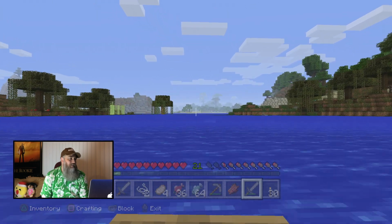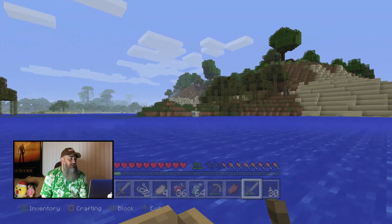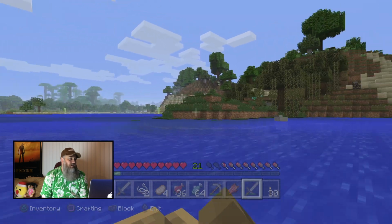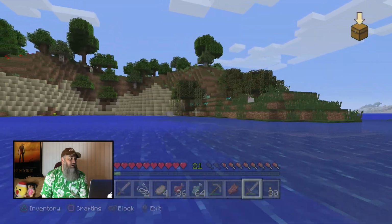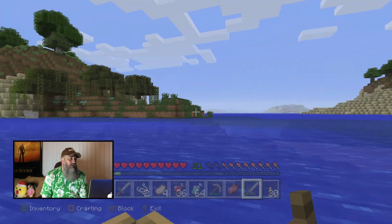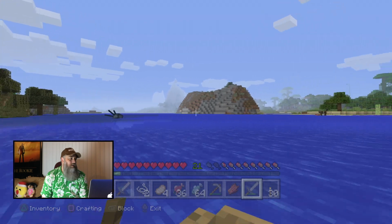I do. Look, there's a sheep. There's the jungle. Into the jungle. Yeah, the jungle. Oh, this jungle? No, that's a swamp. Oh, that's a swamp? Yeah, when you see trees. Oh, I just plowed through something. When you see trees with vines, that's a swamp.